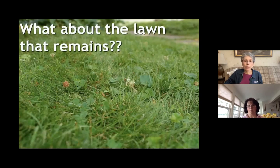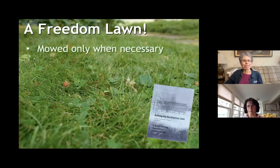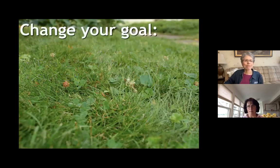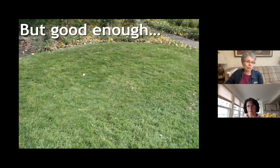So what about the lawn that remains? Well, as this book says, they call it a freedom lawn. You mow it only when necessary. It's free of chemicals and fertilizers, and of course, smaller. So you can change your goal. Instead of the perfect lawn that would be on a Scott's commercial, you can make it good enough. It's green and you can walk on it is my standard.